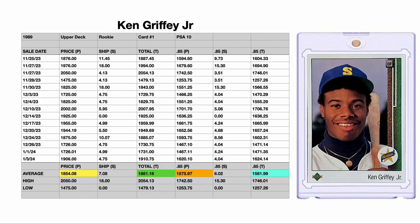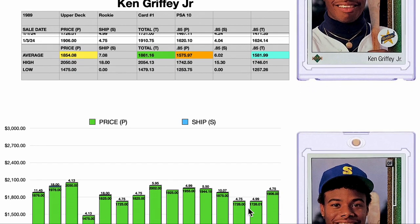Today we're going to ask ourselves, what is this Ken Griffey Jr. rookie card worth? It's a 1989 Upper Deck rookie card, number 1, in a PSA 10 grade. What are they going for, and what should we expect to pay for a beautiful card such as this? First things first, let's take a peek at the graph.